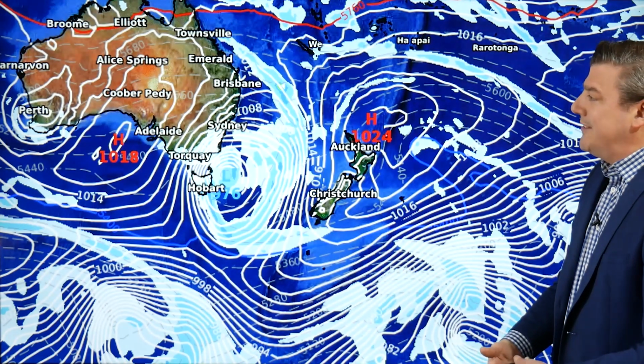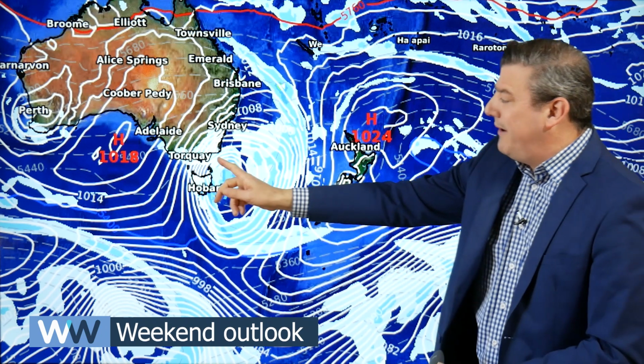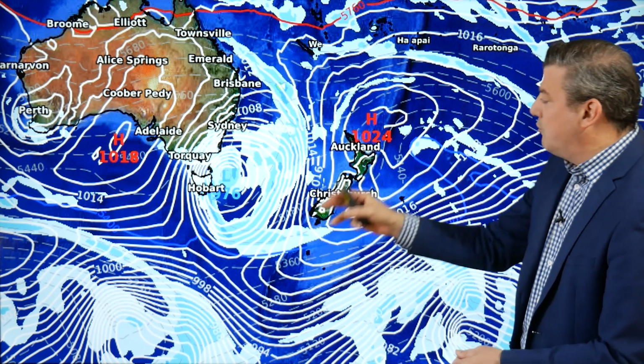So into the weekend, that low in Perth moves in, brings a few showers, whereas the low here over in Australia drifts further out to sea, but this is where the winds come back. Severe gales coming in for Hobart, Melbourne, and maybe even Sydney, as that storm deepens as it moves offshore on its way to New Zealand.